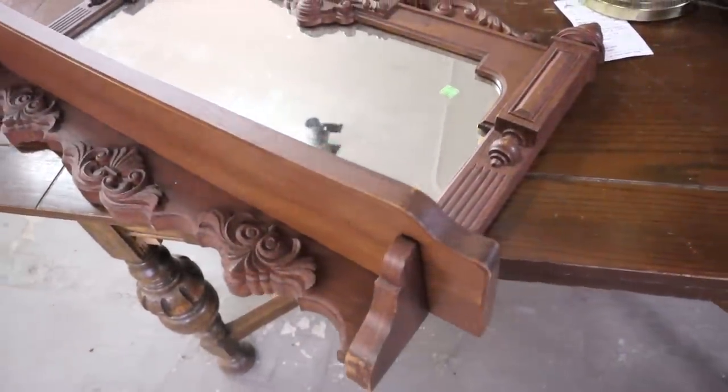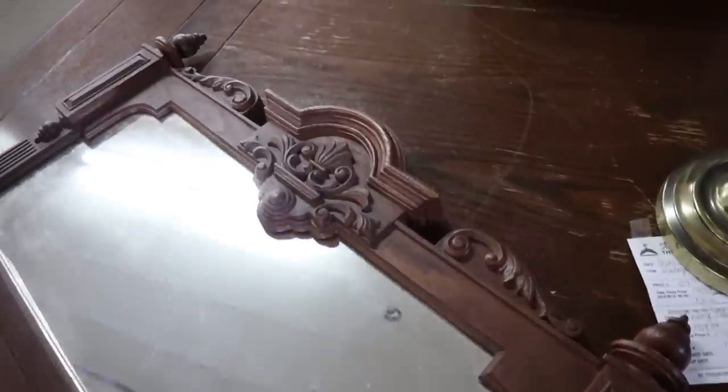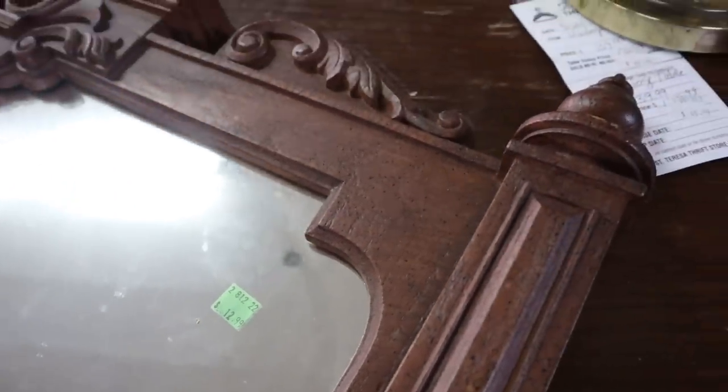And then I thought this shelf was really interesting, and I loved the detail on it. It's gorgeous, such a nice thick sturdy wood framed mirror, and I love that it had the shelf at the bottom. It was $12.99, and I just thought it was a beautiful piece, so I had to include it.